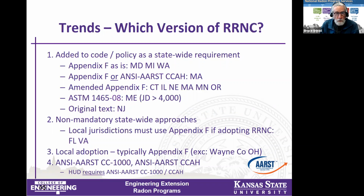So which version of RRNC is certainly an issue. Different states adopted Appendix F as is: Maryland, Michigan, Washington. One state, Massachusetts, adopted Appendix F or the ANSI-AARST construction code applied to homes. Amended Appendix F in those 6 states you see listed there. And then New Jersey has its own original text.